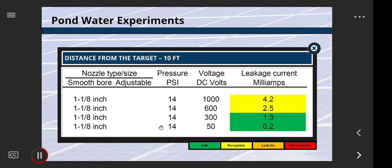These experiments were conducted with the smoothbore nozzle at a distance of 10 feet. The water pressure was adjusted such that a constant solid stream was provided from the nozzle to the target. This resulted in water pressures of 14 psi for the 1.125" diameter nozzle.